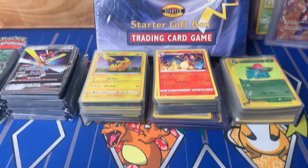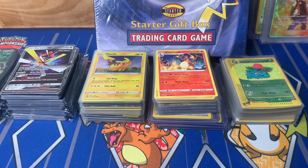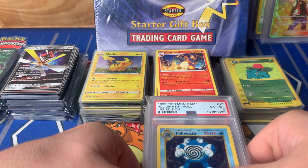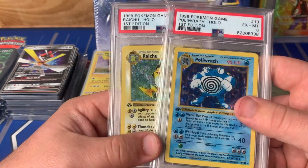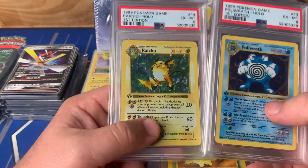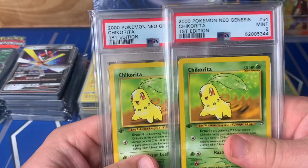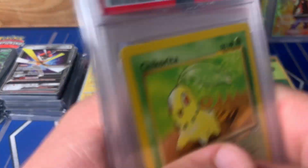So I picked up those two right there, both PSA Mint 9s, and then I also picked up this stack of cards right here, all PSA graded. So this was a cool purchase right here. We've got two PSA Excellent to Mint 6 first edition base set holos, a Poliwrath and a Raichu. And then we also have a whole bunch of the Gen 2 starters right here. So we've got two PSA Mint 9 first edition Neo Genesis right there.